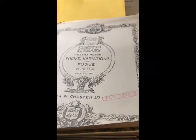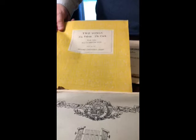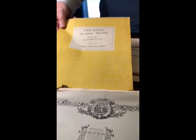Phyllis Tate was later on rather widely respected as a composer. Here are 2 songs, The Falcon and the Cock. Oxford University Press put that out.